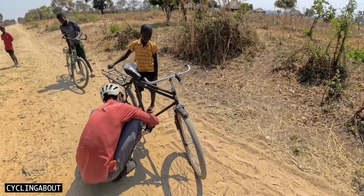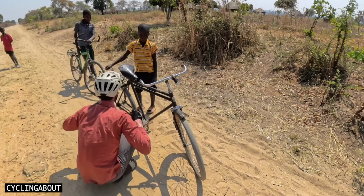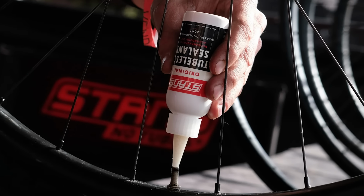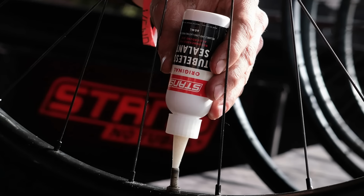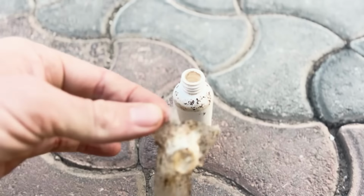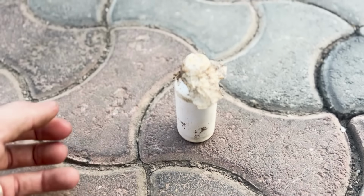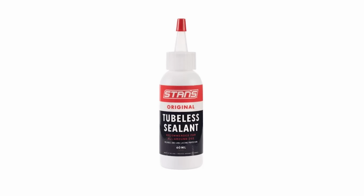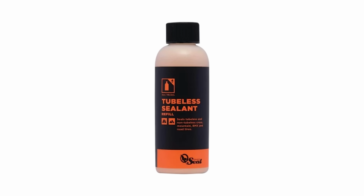It's hard to get excited about spare parts, but there are a few things I do appreciate. The Stan's sealant bottles are the perfect size and shape for pouring liquid latex into your tyres. I wrap some plastic over the bottle and screw the lid over the top. I've never experienced spillage. I usually refill them with whatever sealant I can find, but my preference is orange seal.